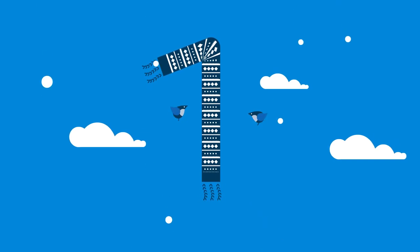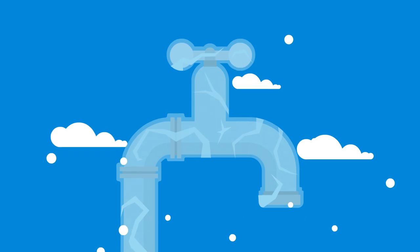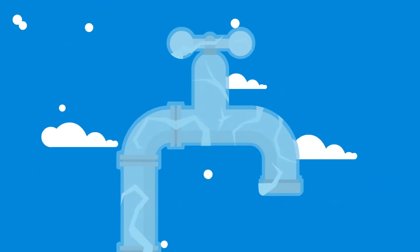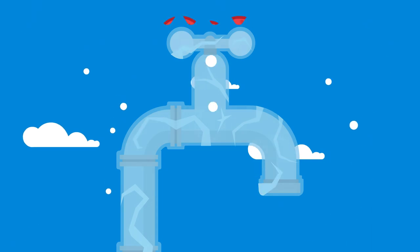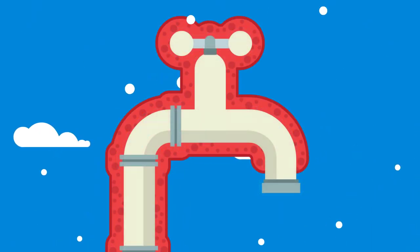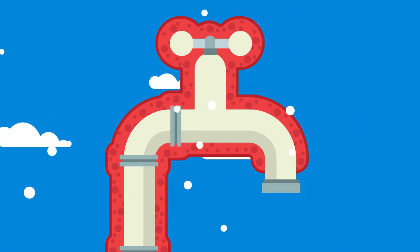And Dŵr Cymru's number 1 wrap-up Wales tip. If you've got any pipes or taps that are outdoors or in a really cold place like a loft or garage, make sure you wrap them up with a winter lagging kit. It's quick, easy, and can save you the bother and cost that a burst pipe can cause.